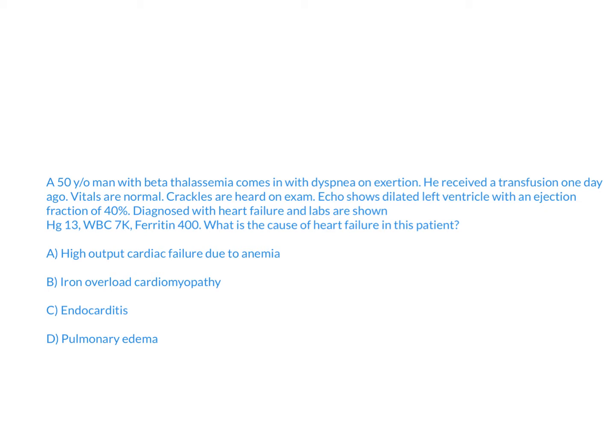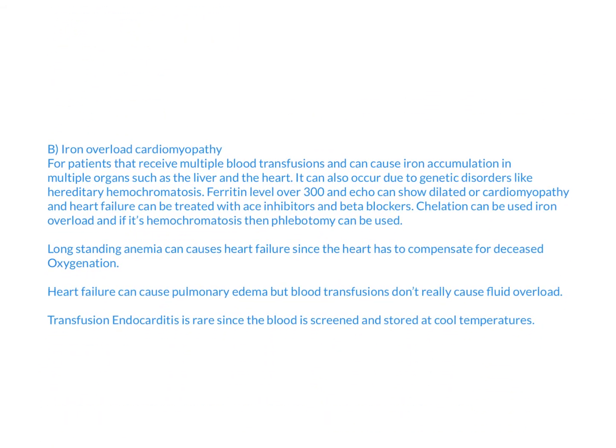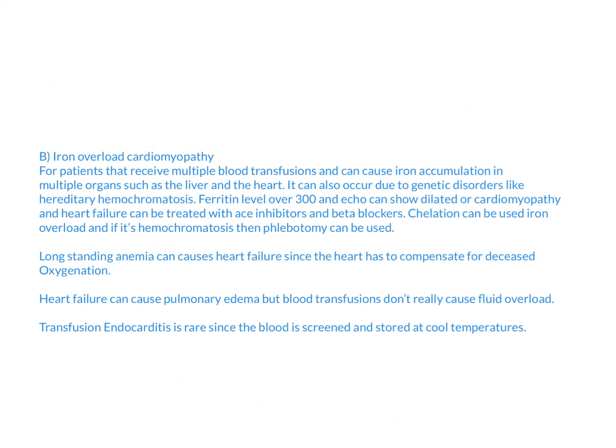Okay, so the answer is going to be B. Iron overload cardiomyopathy. So this patient has received multiple blood transfusions. They gave you a hint by saying they received a blood transfusion recently. However, they could have made it harder by just saying that the patient has beta thalassemia. And then in that case, you have to know that the treatment for beta thalassemia is receiving regular blood transfusions.